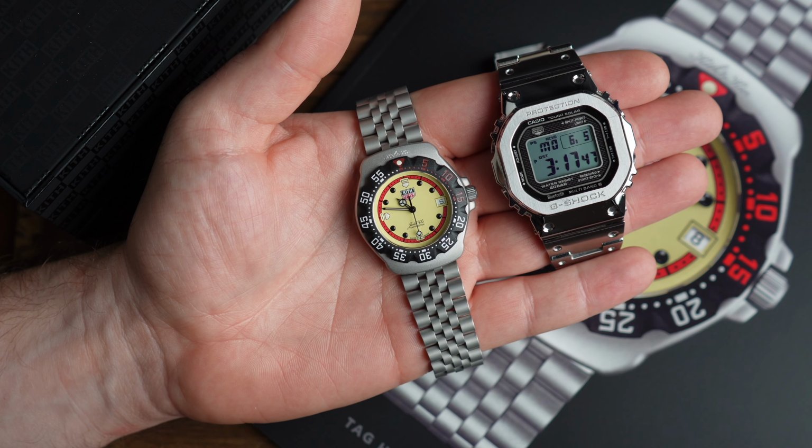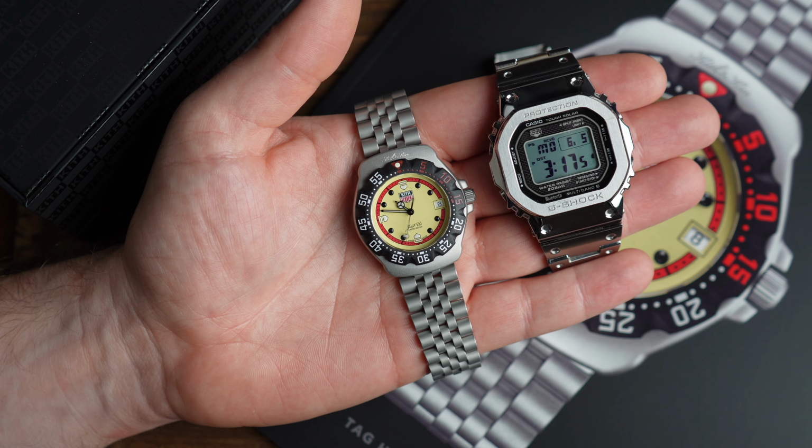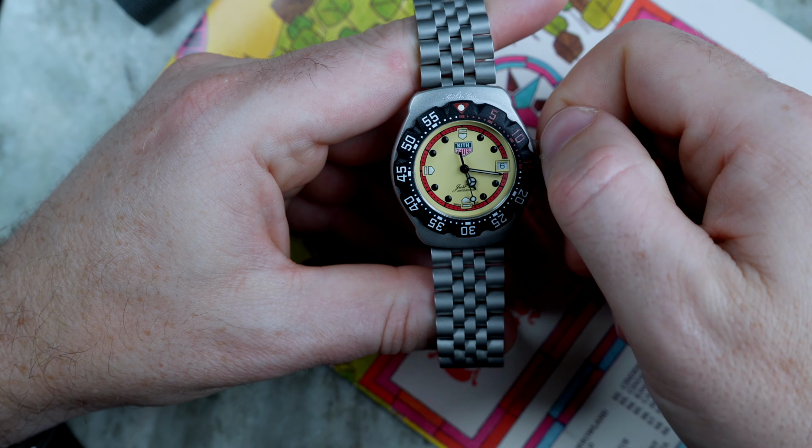I would say they are too small for contemporary taste, to be quite honest. Yes, the trend is for smaller watches, but this is a sports watch. This is a watch that looks like it should be bigger, but it isn't. They've gone too faithful to that 35mm.